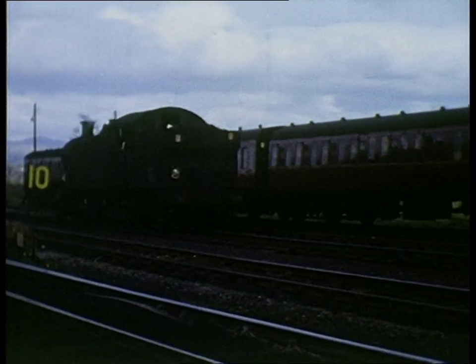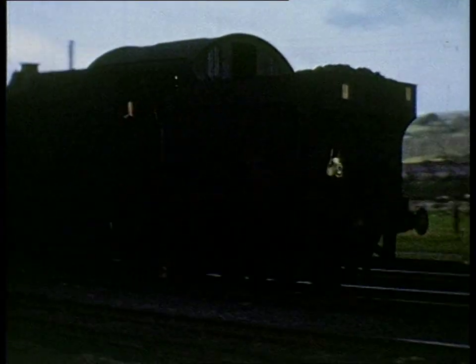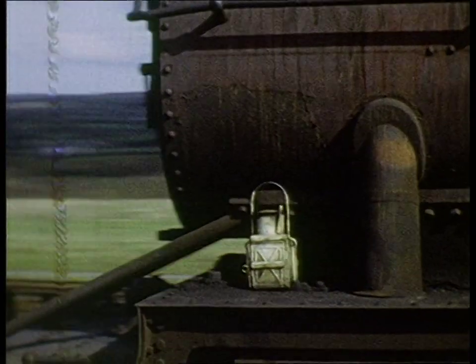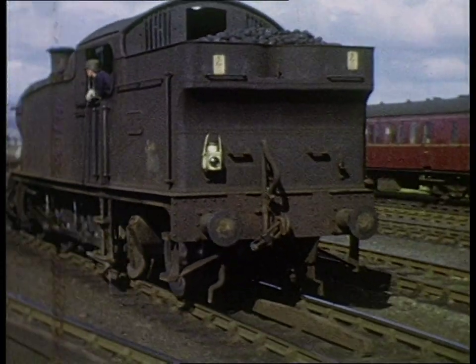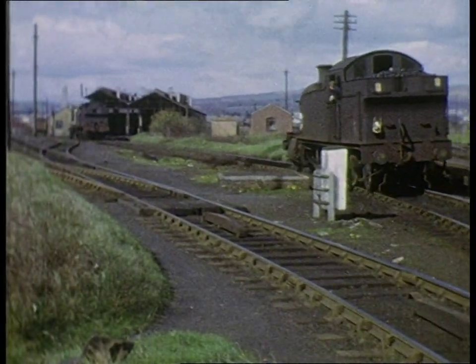The Great Western had a line from Llanelli to the north, connecting to the Central Wales line of the LNWR, which had running powers. At Pantyffynnon, there was a sub-shed of Llanelli, and 7213 and Pannier Tank 3698 are seen in the shed yard.